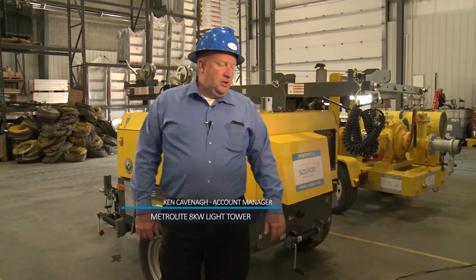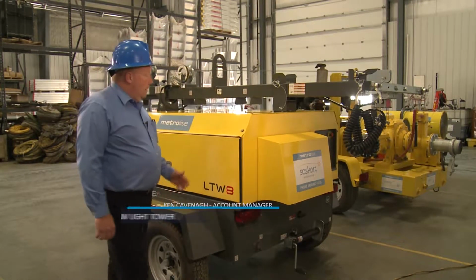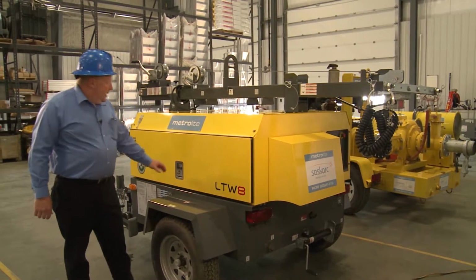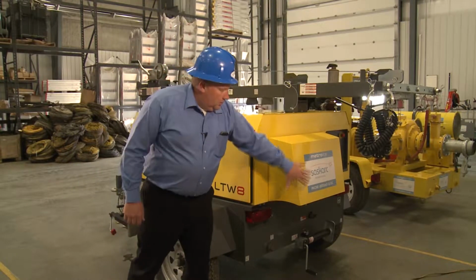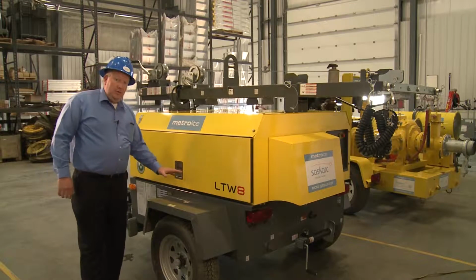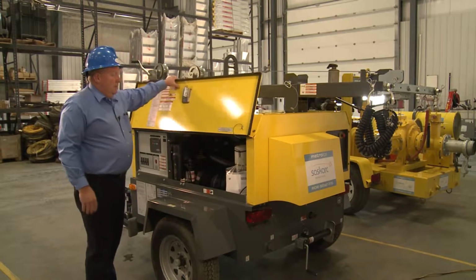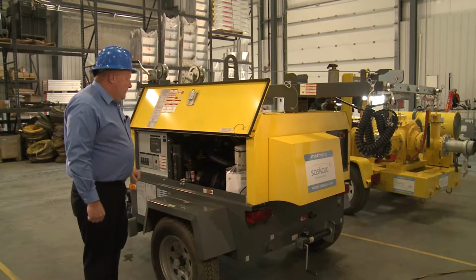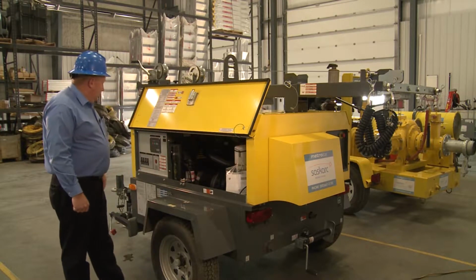Today I'd like to introduce the Wacker Neuson LTW8 wide-body light tower. We've rebranded it here as the Metrolite, and this has got the full cold weather package with your snow shrouding and the battery lockout, full fluid containment, 115% fluid containment, very rugged, heavy build, all 11 gauge steel construction. One of the heaviest light towers on the market, makes it very good for towing down the highway.